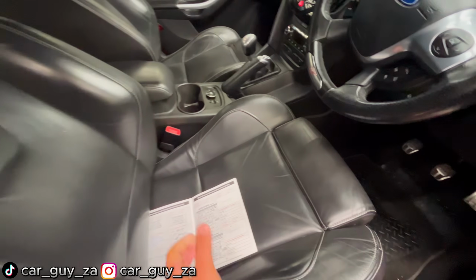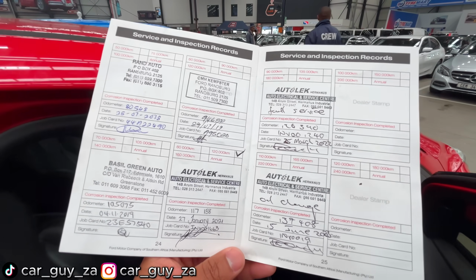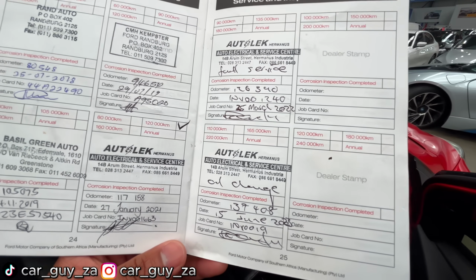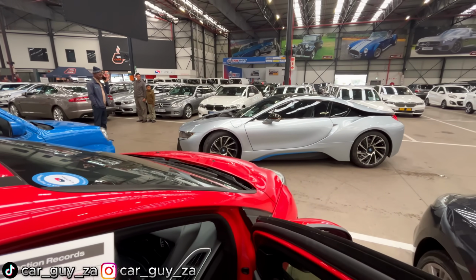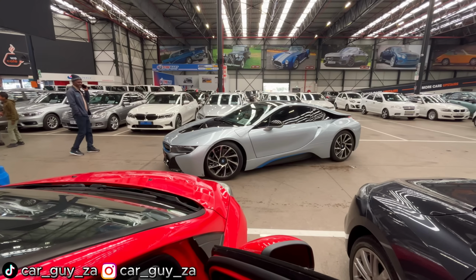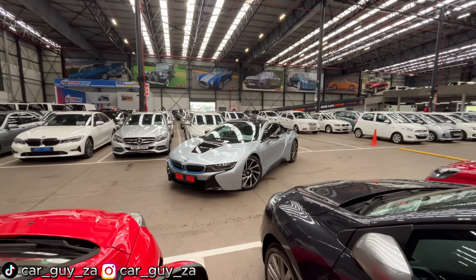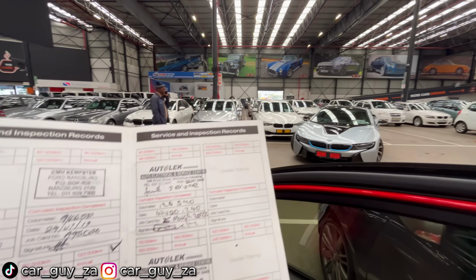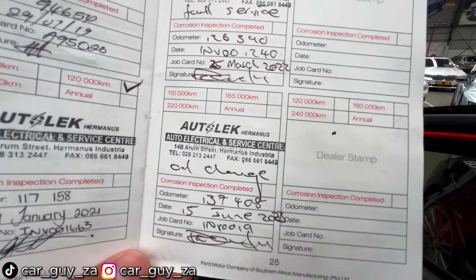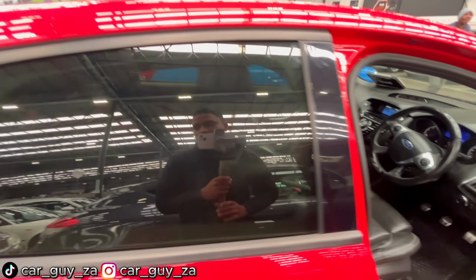This car has 143,000 kilometers on the clock, and according to the service history book, the last service has been done somewhere in June on 136. Oh my goodness. Oh my word, BMW i8 randomly appearing out of nowhere. My goodness. As you can see right here, this is the last service on 137,408 kilometers. So this car has an up-to-date service history.